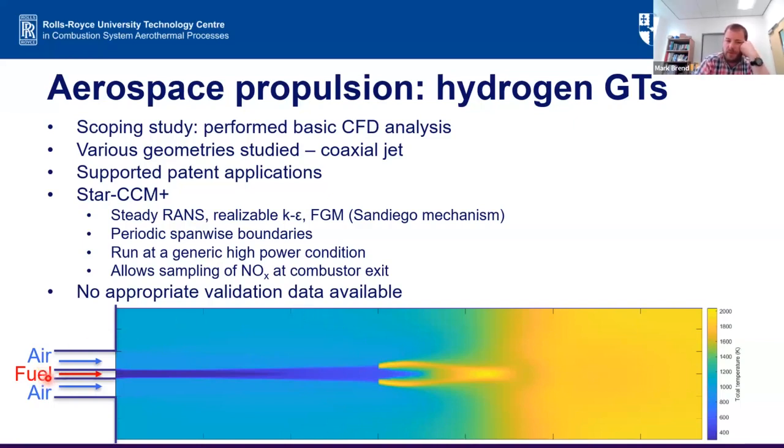So just to start with, this is an example of a micromixer here. What we've done is we've got two jets exhausting into a chamber. Okay, so we've put some fuel through the central jet here, and we've put some air through an outer jet, and we've let it burn. And I've put some of the parameters we used there in case there's any modelers in the audience who are interested.